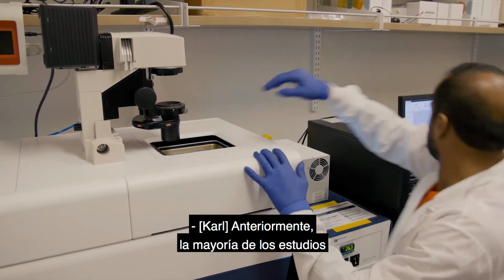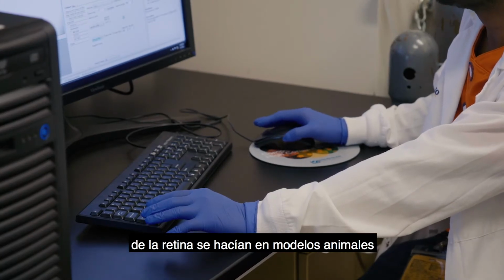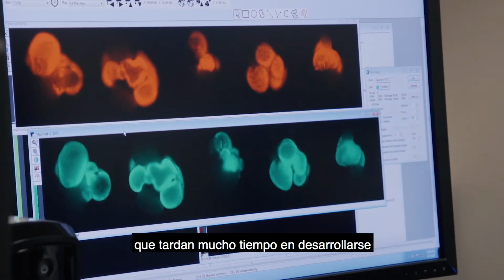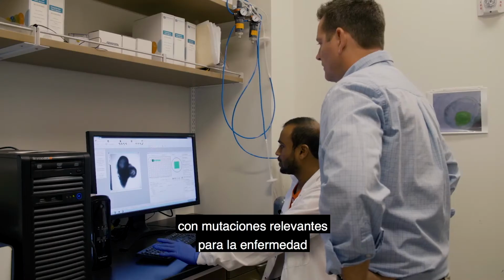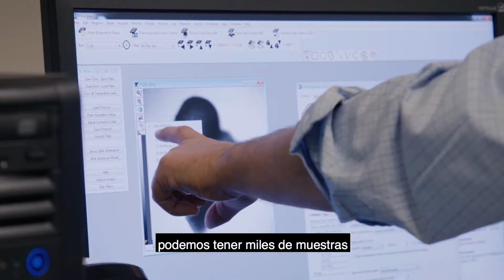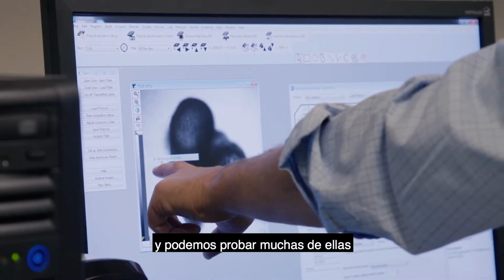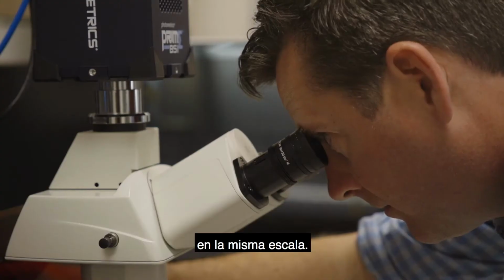Previously, most of the studies that we would do to study inherited retinal degenerations would be done in animal models, which take a long time to develop, and they're not very scalable. The ability to make human organoids with disease-relevant mutations means that we can have many mutations, we can have thousands of samples, and we can test many of these with different drugs. You just simply can't do this with living animals in the same scale.